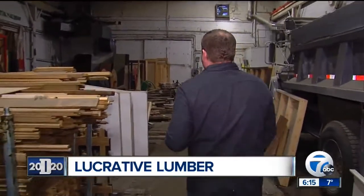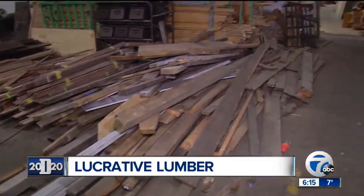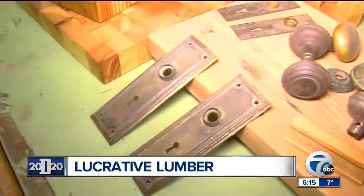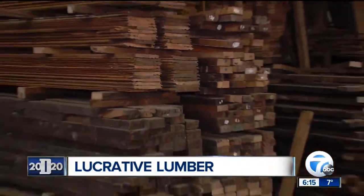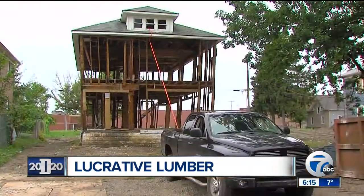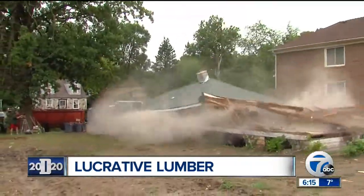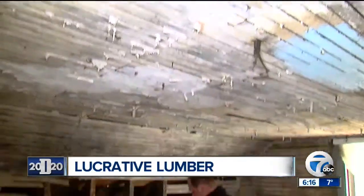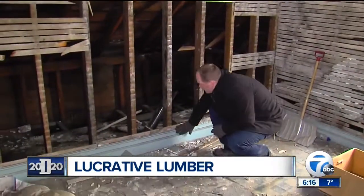Chris Rutherford is with Architectural Salvage Warehouse at Grand River and Warren in Detroit. As you'd expect, the warehouse is packed with lumber and other building supplies, but this is no Home Depot. No, this is the answer to part of Detroit's crushing blight problem. When a blighted house comes down, instead of shoveling the debris into a landfill, Architectural Salvage deconstructs it.